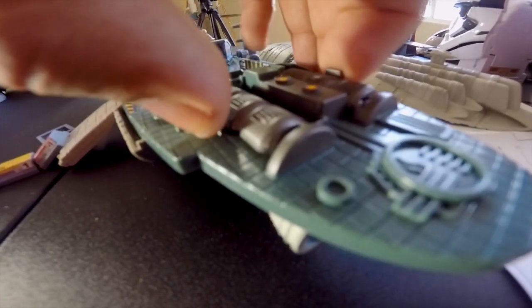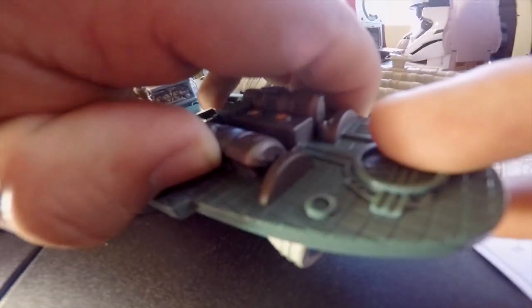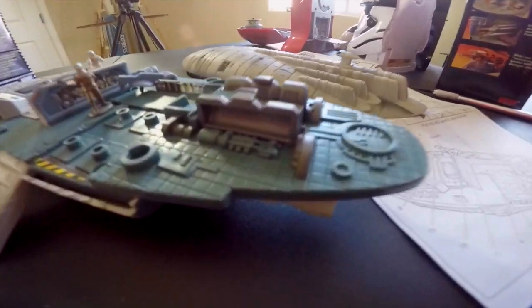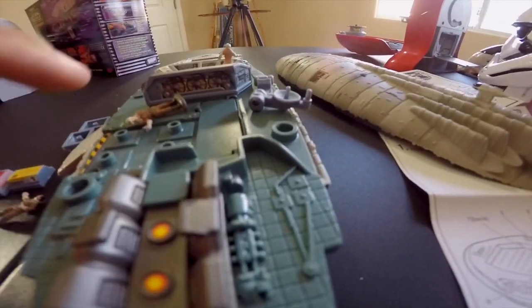There are these little ion engine, or no, they're not ion engine, but they're regular engine covers. Come on. Almost. This other one's kind of hard to do, especially when you're holding a camera in one hand. There you go. So it's got little engine covers you can pop open. You can see the insides. There you go. And see what that looks like. The molding, the sculpting, everything on here is really cool.